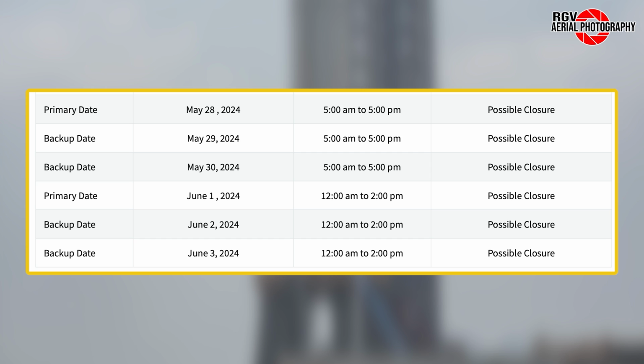Of more interest, June 1st now has a closure posted beginning at 12 AM, lasting until 2 PM that day, with backup dates on the 2nd and 3rd. The supporting document confirms that this closure is for flight testing activities, and the closure window is in line with the timing of previous test flights.